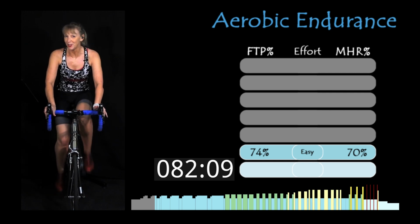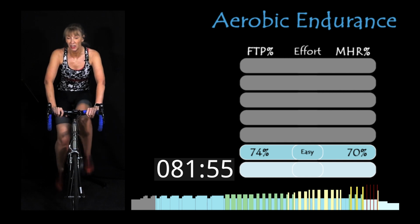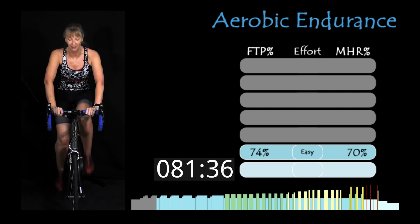Quick check in with the body. How's it feeling? Happy? As I said, nice and light in those hands. Just where you're comfortable. Nice leg speed that you're happy with. We're on a flat road. If you want to be a little bit quicker on the legs, no problem. I'm around about 80 RPM here. That's pretty comfortable. I don't want to go much more because my heart rate's going to go jumping up. 5 more seconds and we're back into that recovery.